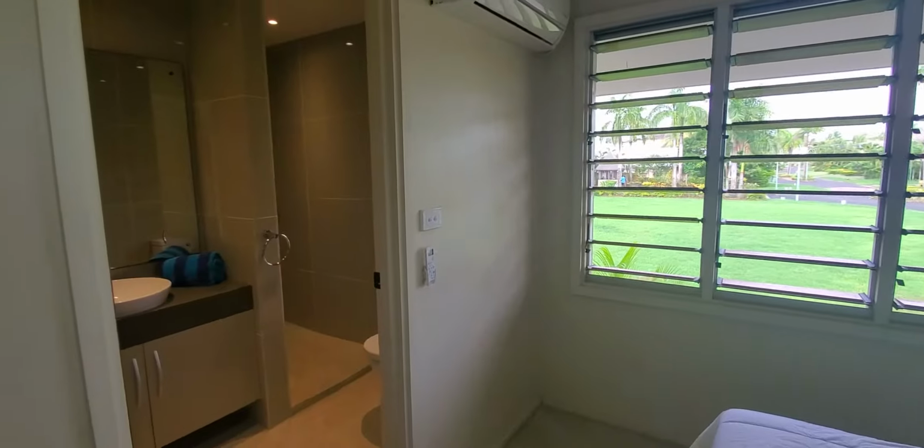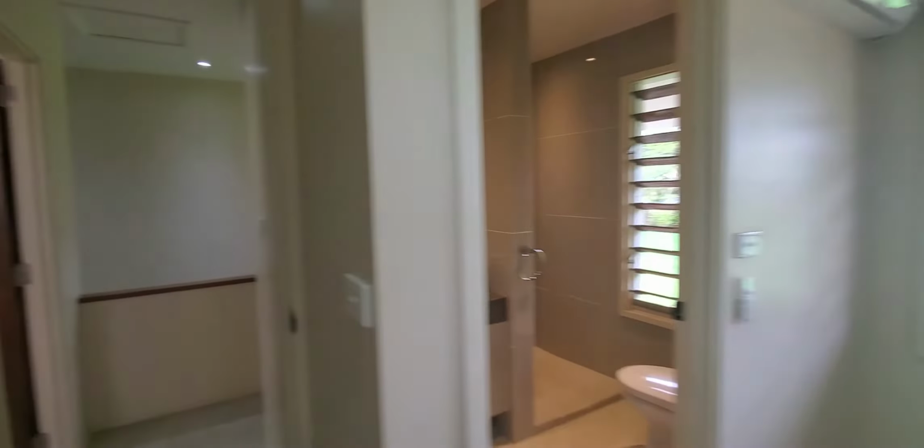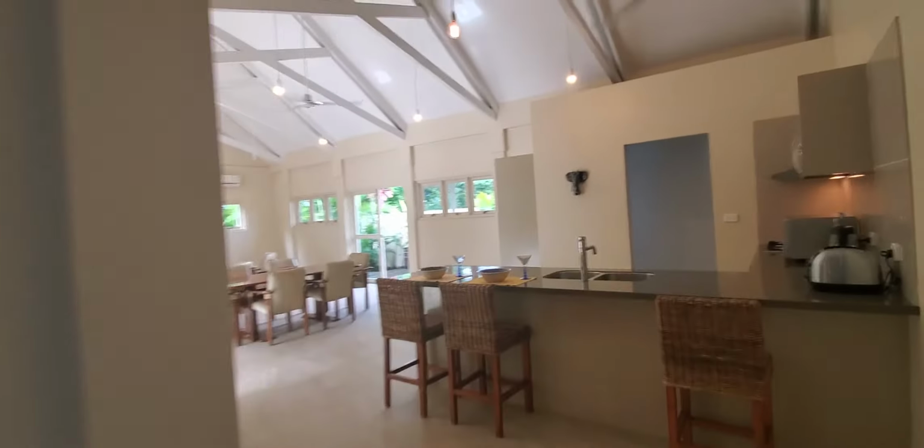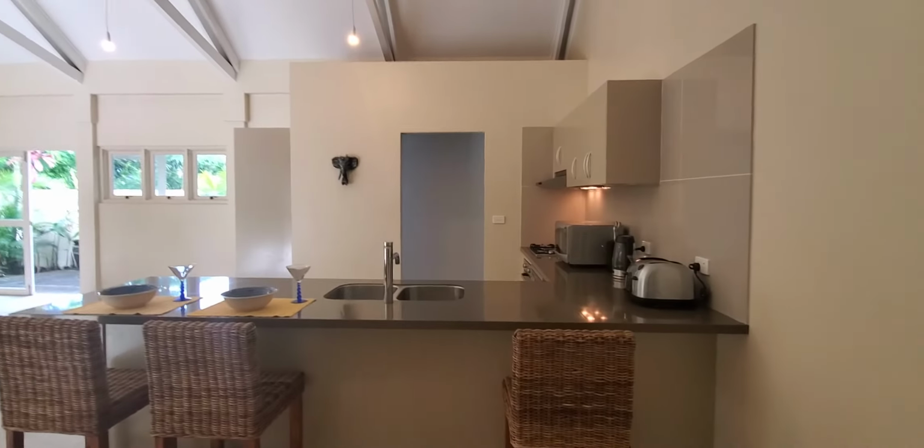So, I mean, if you're looking for something, look at the views, just beautiful. This is a place that you're gonna wanna be in. Like I said, closest precinct to Port Denarau, 6,500 Fiji dollars per month. Minimum 6-month lease term. Landlord and owner would consider something longer.